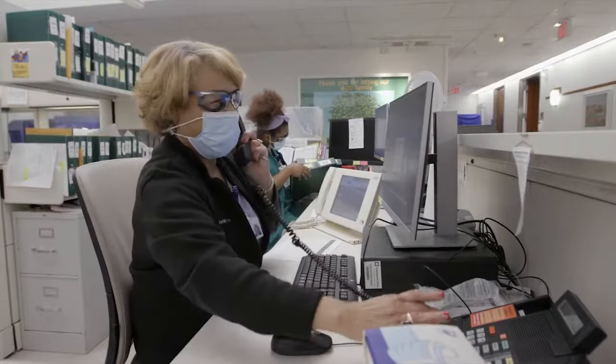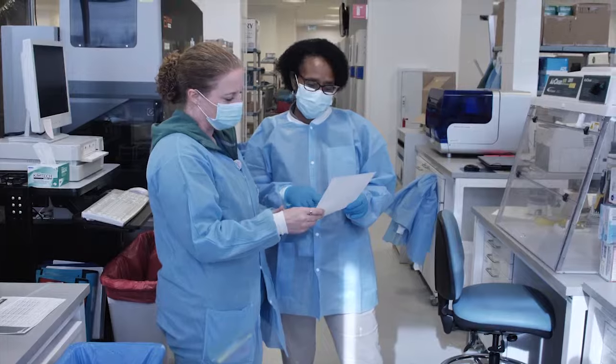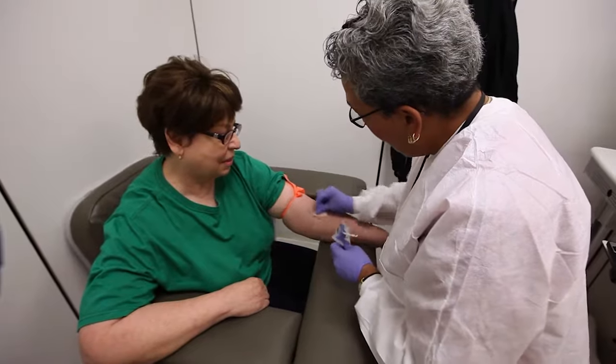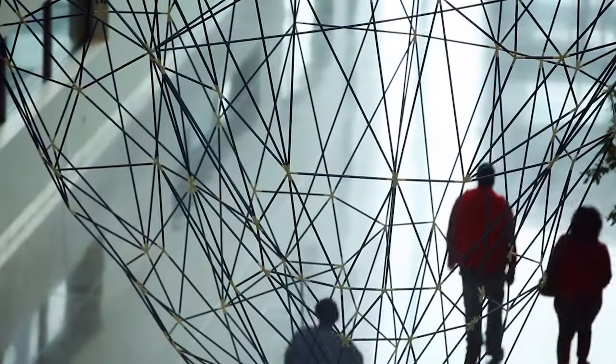With an average of 14 support personnel for every physician on staff, it takes a lot of interconnected parts to make up one of the largest integrated healthcare systems. So remember that if you ever walk under this blue Berg.